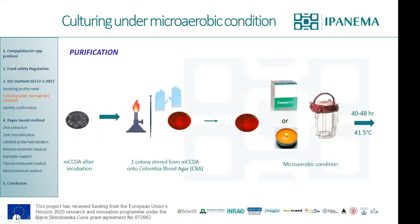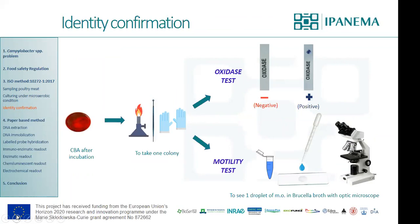Finally, for identity confirmation purposes, the oxidase test and motility test are performed. For this, one colony has to be streaked in sterile condition onto the oxidase test, and a change of color in a certain time should be noticed. For the motility test, one colony has to be streaked in Brucella broth. After that, one droplet should be poured onto a glass slide for the microscope, and by means of the optical microscope, a movement of microorganisms in a certain time should be noticed. This step allows the identity confirmation of Campylobacter in several days.